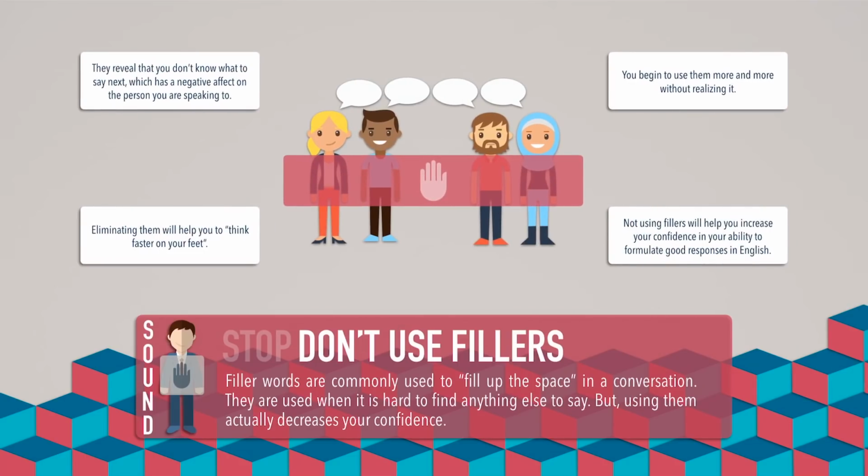Now we have stop. Don't use fillers. Now, a filler is just "um," "uh," "like." I'm sure you guys have used these before because even native English speakers use them at times. They are called fillers. Filler words are commonly used to fill up the space in a conversation. They are used when it is hard to find anything else to say, but using them actually decreases your confidence.